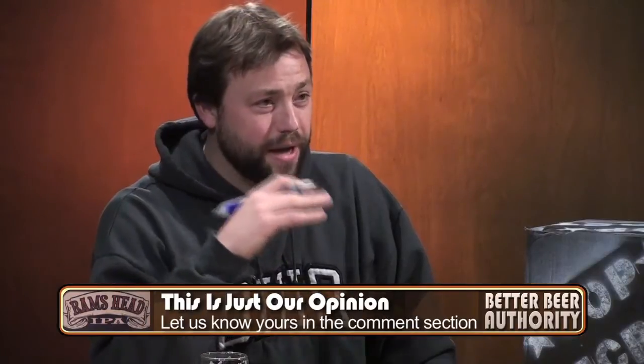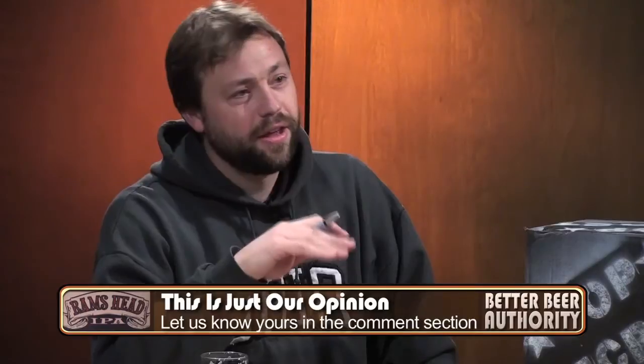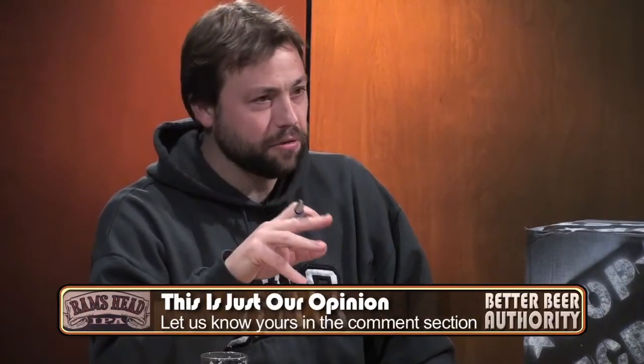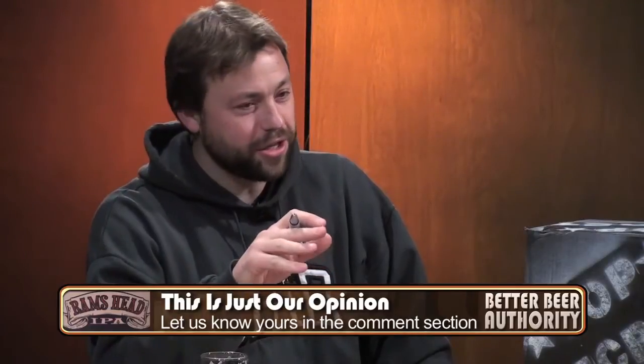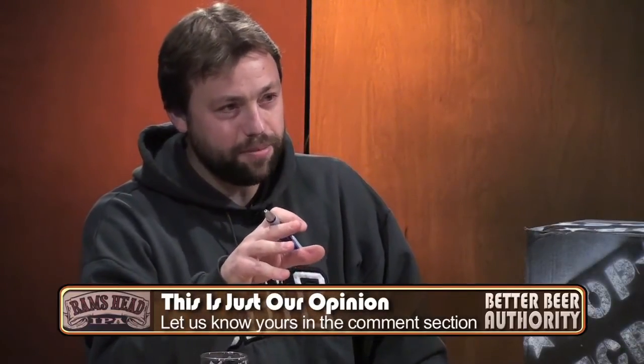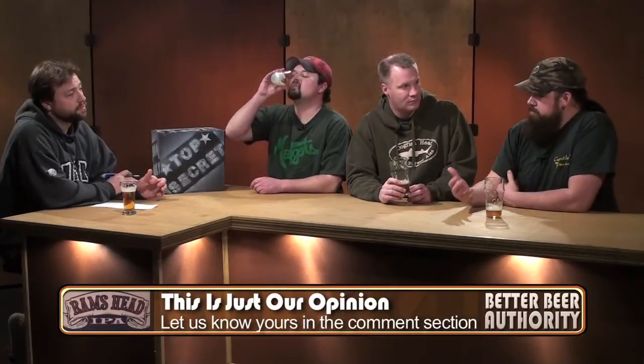This is supposed to be a West Coast style IPA. It's 7.5% ABV and 75 IBUs. Okay, so now you have that information. How does this hold up with other West Coast IPAs, Ryan? I think the bitterness is there. Like I was saying, I get a big bitter punch, and that's kind of hitting the spot for me tonight.